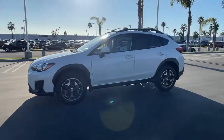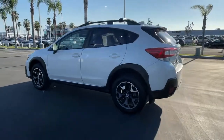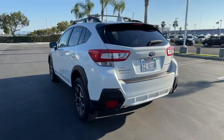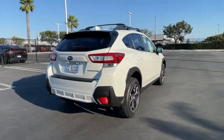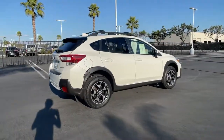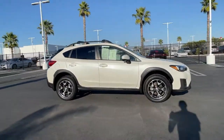Introducing the 2018 Subaru Crosstrek. This vehicle still has fewer than 40,000 miles on the clock, so it won't last long. Come along for a tour of this safe and connected Subaru Crosstrek. This all-wheel drive compact crossover gives you the advantages of an SUV, but drives like a comfortable sedan.